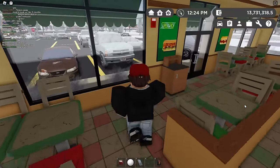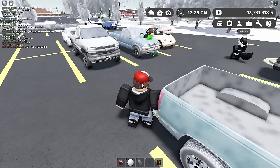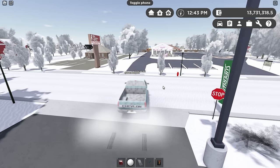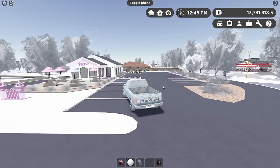Are we eating here or are we just going home? What's eating the bed of my truck? Oh, wait, that's not an option. I guess let's just eat in my truck real quick. Should we actually park and eat? We could, yeah. I don't think this is the right way to enter Twist, but it still took me to the parking lot, though.